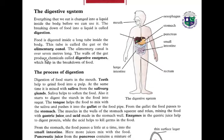The walls of the gut produce chemicals called digestive enzymes, which help in the breakdown of food. So students, here food enters into our mouth, then it passes through the esophagus, then enters into the stomach. The pancreas and liver produce special kinds of juices or secretions to digest the food particles. Then it will pass through the small intestine and large intestine. So this is our whole digestive system picture.